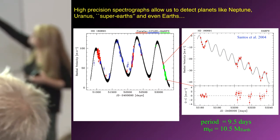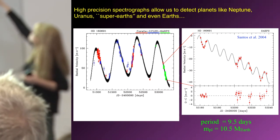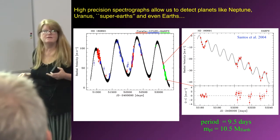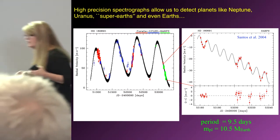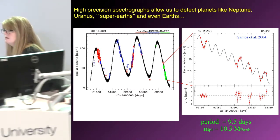So there's 500 days or whatever it is on the big cycle. And then this thing, let's see. Oh, there it is. It says there, 9.45 days with a mass of 10 Earth masses. So tiny compared to Jupiter. Remember, Jupiter's 300 Earth masses. So they can detect that.